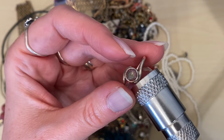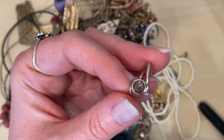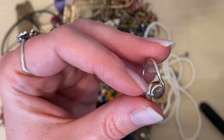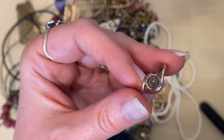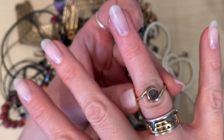Let's just check with the magnet. It's not magnetic. It's got a really pretty stone in it. It's almost clear, but then it's reflecting pinks and purples. Really pretty. Let me know if you know anything about that stone. It's gorgeous. Treasure, treasure, treasure.